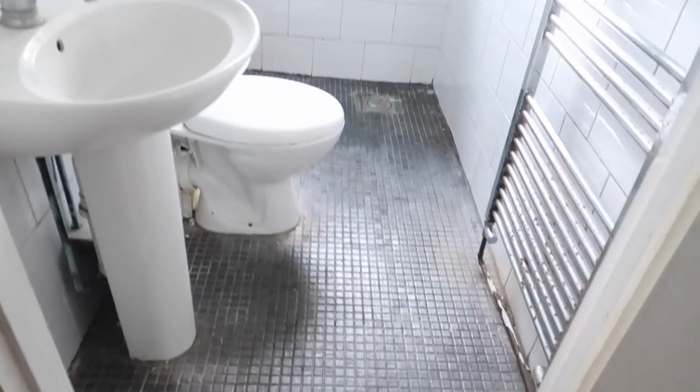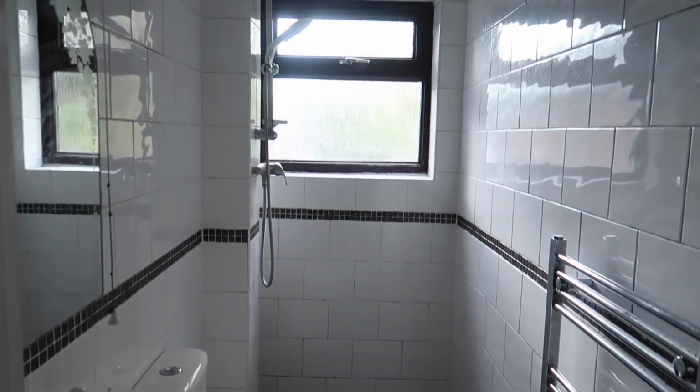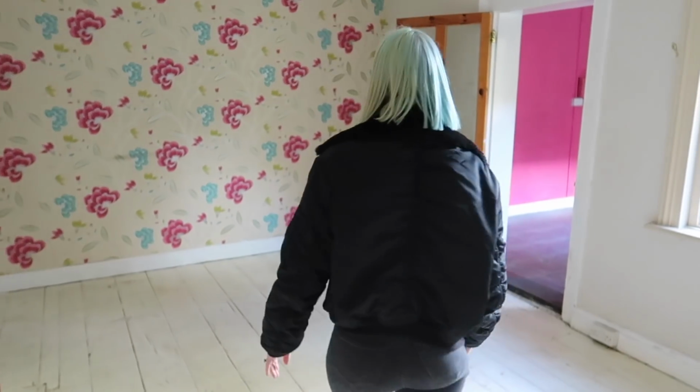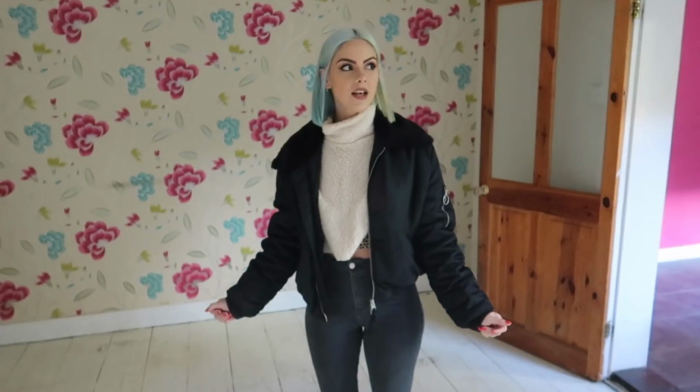So this is the bathroom. So we're going to obviously rip this all out and do it again. So it's a shower room downstairs. I mean, you don't really need to see any more of that. We'll shut that away. And then we come into this room, which is going to be my office space.